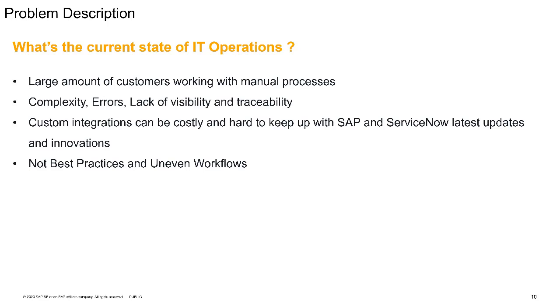Some of the solutions we've seen out there don't follow SAP best practices, and they end up being an uneven workflow. It's hard to follow from requirements to deploy a process, if you will.